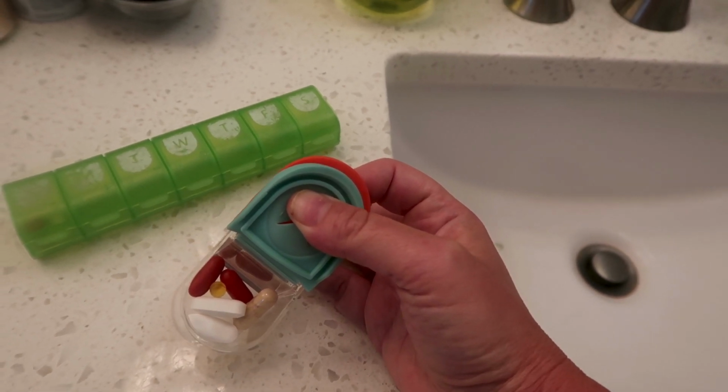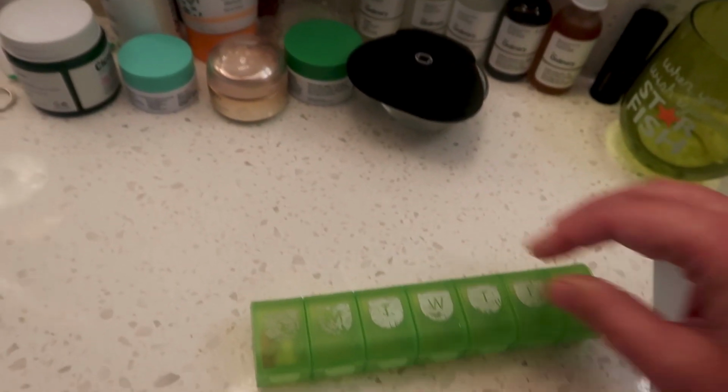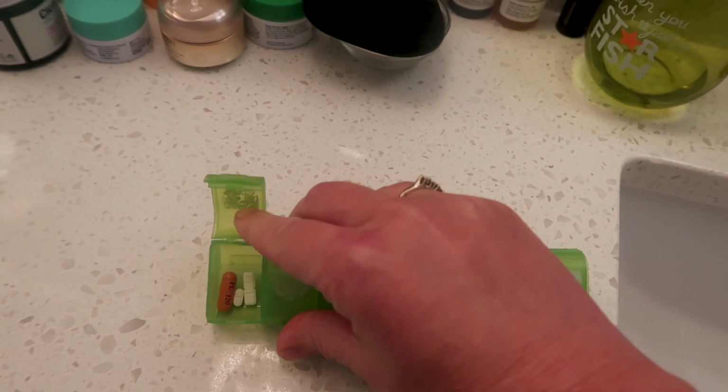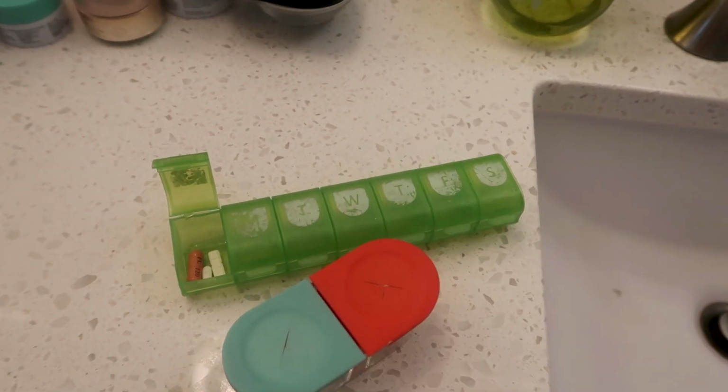So typically in the morning, I take the magnesium and the apple cider vinegar, and then I go ahead and take my daily prescription meds that I absolutely have to have. So that's what I'm gonna do right now.